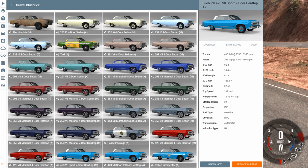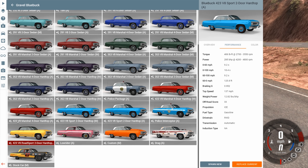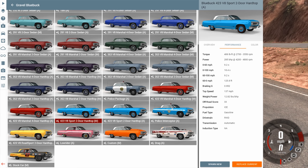This one's going to be the 423 V8. And on this one, we once again have automatic and manual options, but this one only comes in the hard top configuration. And with the hard top configuration, it doesn't mean that the roof is actually different. All it means is it has a two-tone paint job, so it looks like it has a removable roof, even though it isn't. It's a solid roof.